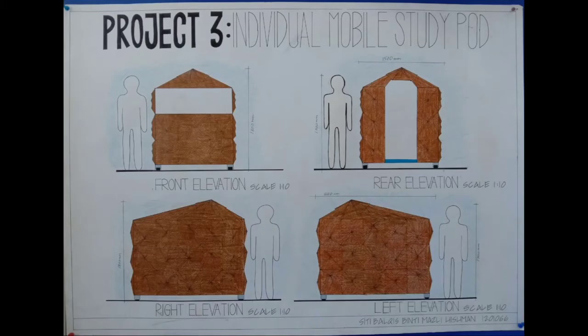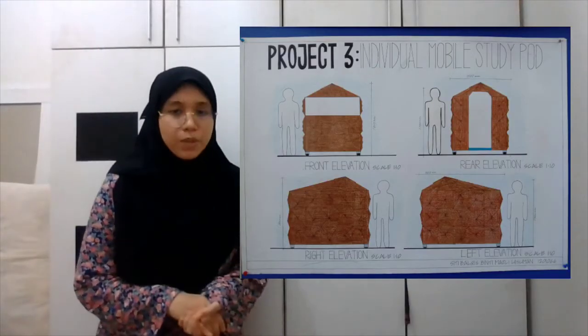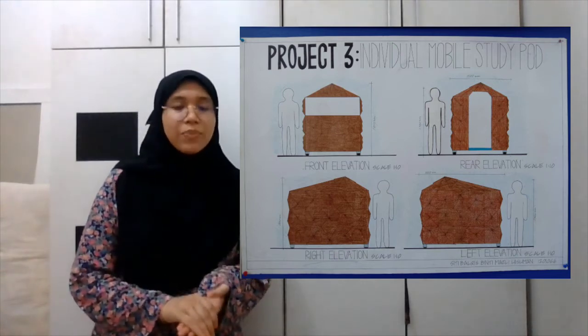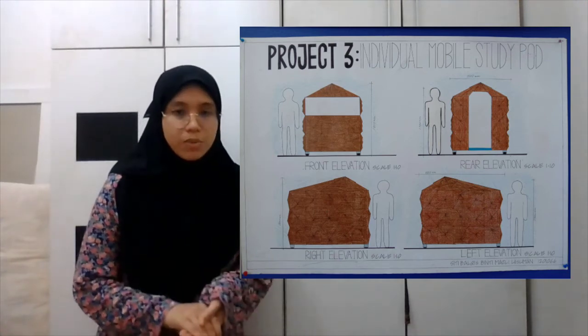The third board is showing the drawings of the elevations of the studio pod. So they are the front elevation, rear elevation, left elevation, and right elevation, including the human figure to show the anthropometrics of the studio pod and the dimensions.